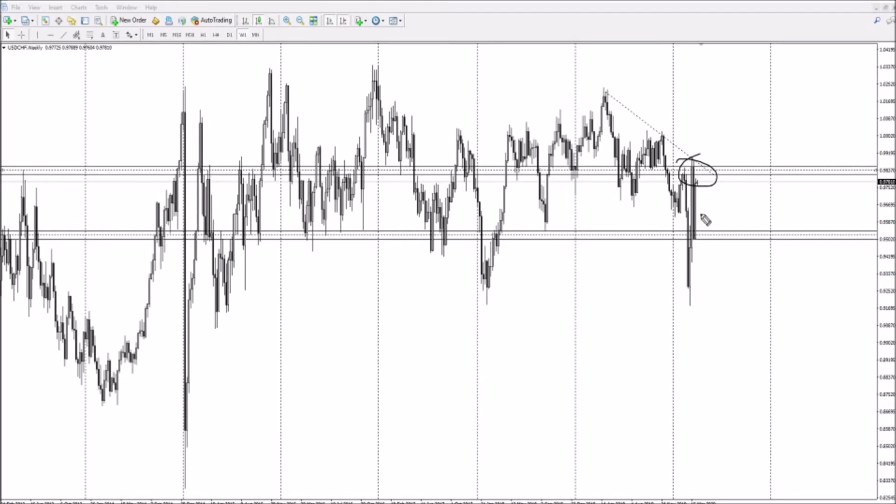I don't really like selling the continuation, but this level is key now. So do we get a push back down to this level? That is what I'm looking for. If we get a daily close above this level, so let me just clear that off, if we get a daily close and a retest up here, then shorts are off. It's going to go higher, taking out maybe these levels, but I do prefer the short side, just because of where it is at the moment, right below here.